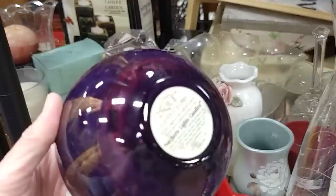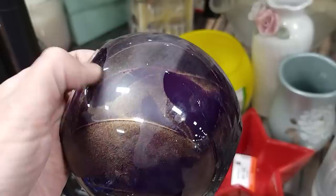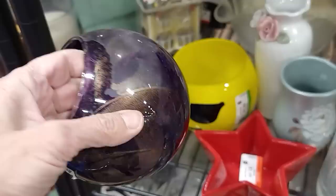Always interesting to see how things get repurposed. That is Esk Candle Globes, Northern Lights Candles. Look how gorgeous that is. That's only a dollar, but is that damage? Ooh, it's like some fading, like some moisture might have gotten into the glass there. Okay, we're gonna leave it. That's too bad.